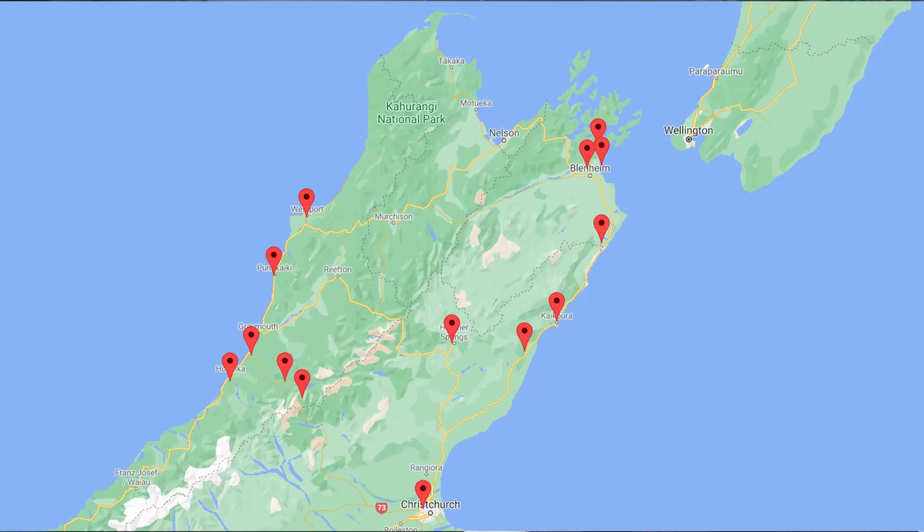So we've kind of travelled all over the top half of the South Island now. We haven't been further south than Christchurch, but all over the place. We did the West Coast a month or so ago now. And a lot of you said in the comments we missed a great part of the West Coast, and that is everything north of Westport.